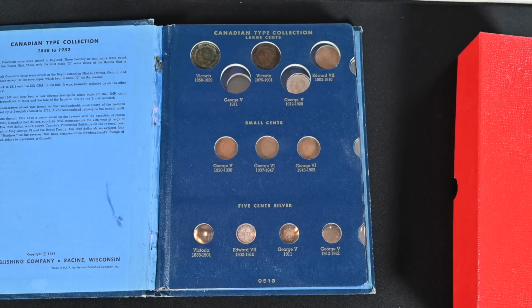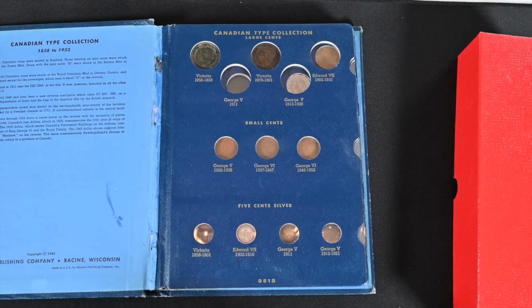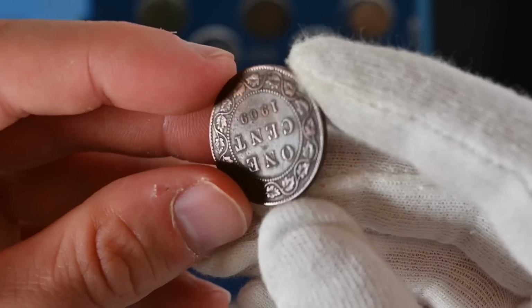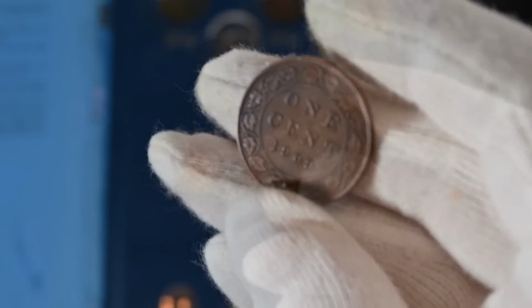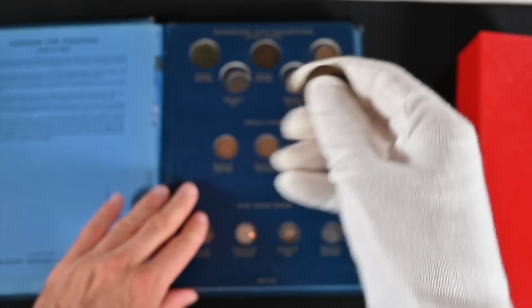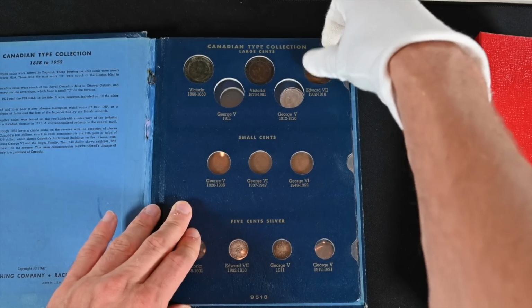Bam, number 2. Next up, we've got Edward VII, 1902 to 1910, and that was indeed included in here as well. Check that out. This one is from 1909. And this one is indeed much, much nicer than the ones that I have in my own collection. So we're going to put this one right back in here from whence it came.